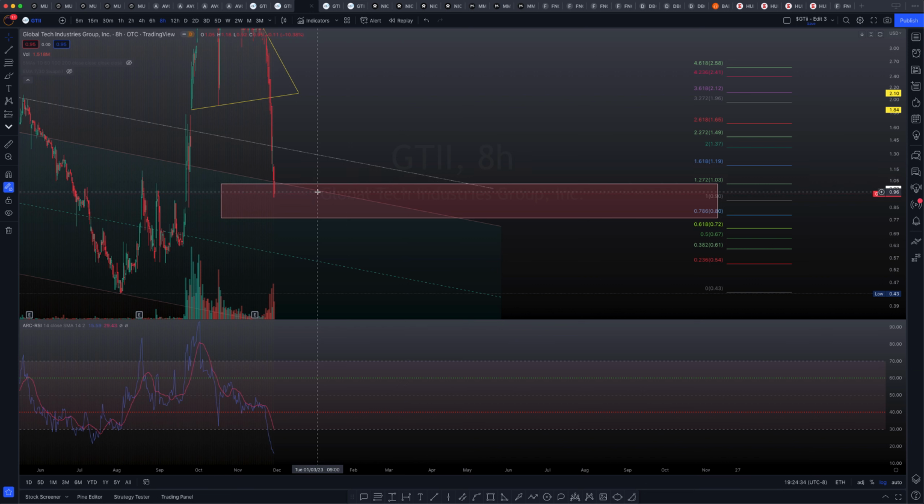This is the support range that I set yesterday when we were up here somewhere. And I said that we're likely to come down in here to find some support before a continuation. The support range is between 78 cents and about $1.03. I said it's very likely that we go to the 1.03 today. So in fact, we actually just came down even more. So now that the bearish price action is still present, I am looking at probably a lower target of about 72 cents at the 0.618.